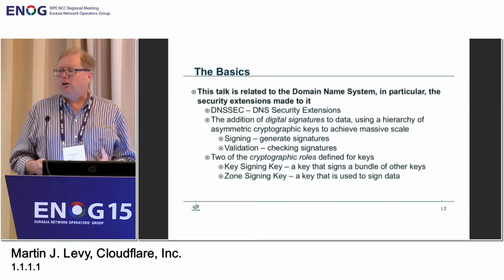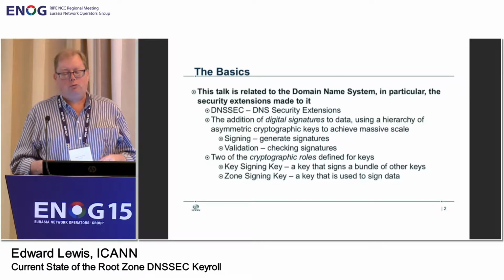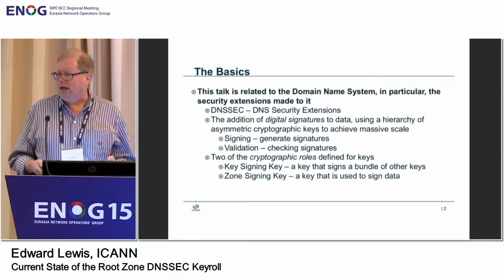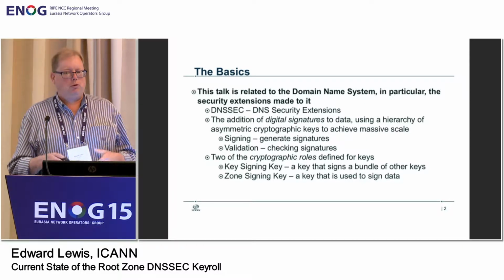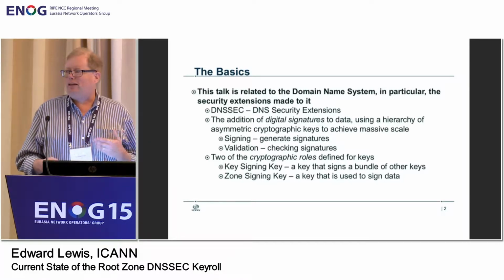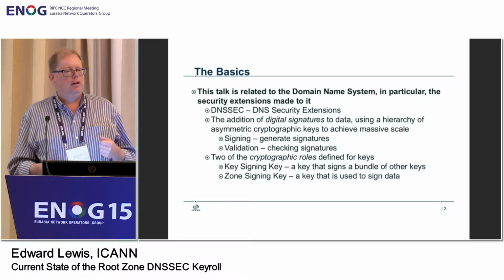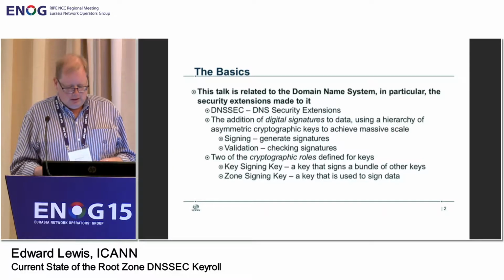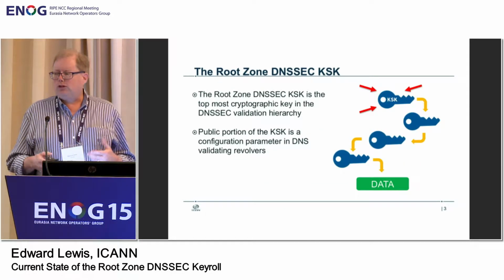So this is about the DNS security extensions. Inside the security extensions, we add a digital signature to the data. Signing and validation are the two parts of that. And for those who are familiar with cryptographic keys that get involved with digital signatures, we have two kinds of keys we talk about: key signing keys and zone signing keys. The key signing key signs other keys. Zone signing key signs data. What we're doing here is we're changing the KSK that's at the top of this graphic. It's the key that signs all the other keys down the chain to help validate data at the other end.